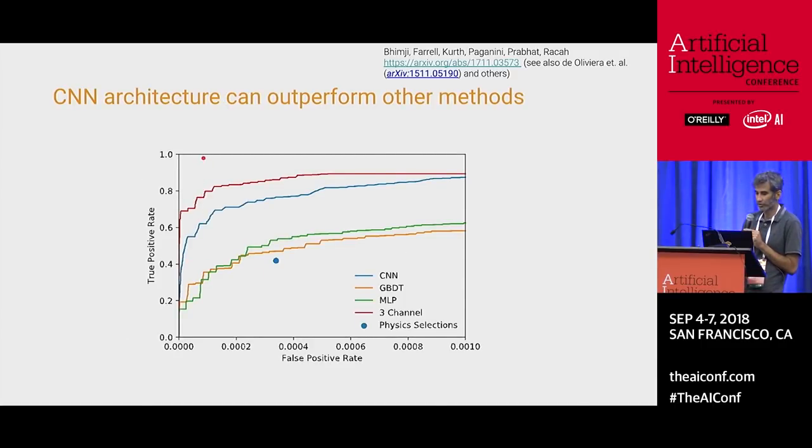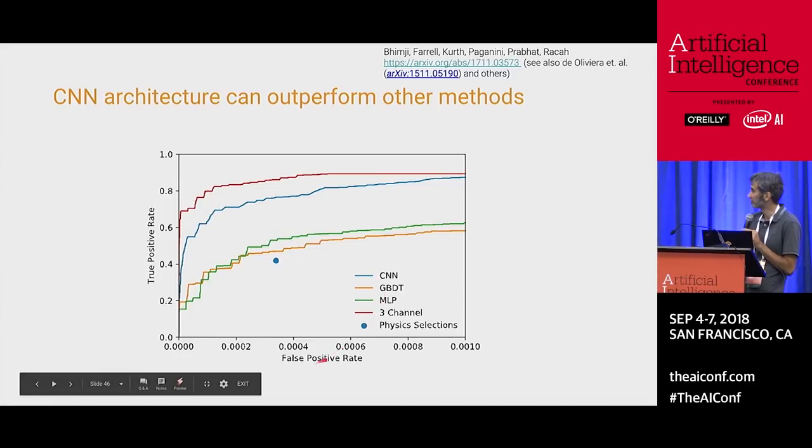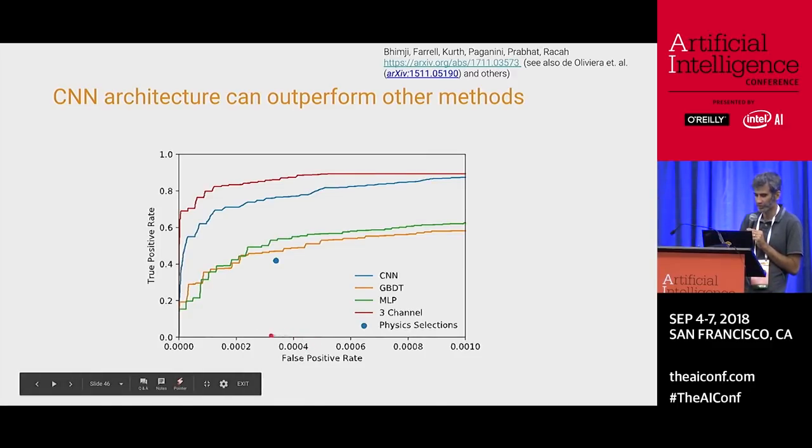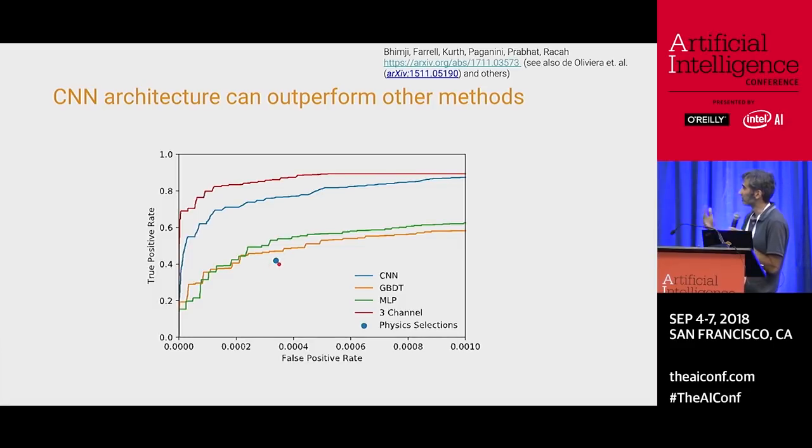So here you have a ROC curve of the two-class probability, with the false positive rate. The first thing to notice was that you need a very, very high rejection of the physics that you already know about, because that vastly dominates. Actually the data's even been pre-filtered before this, so you need a low false positive rate. And generally, of course, in these ROC curves, higher this way is better. So this point represents the physics selections that were traditionally used in this analysis.